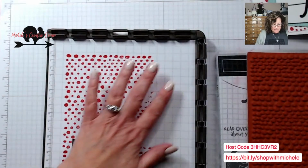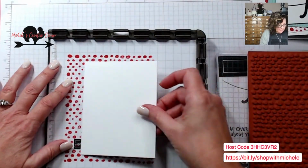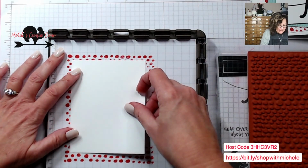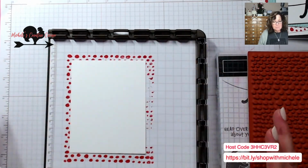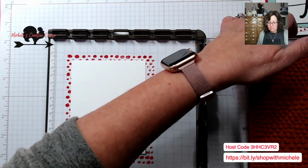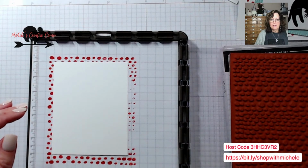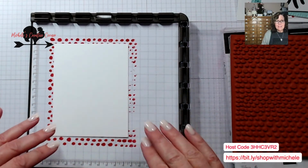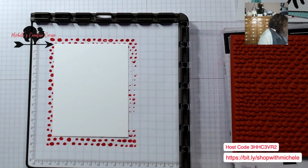So I've got my piece there, and I'm going to put this up in this corner. There's no real way to place a magnet when you're working with the background stamp, at least because I've already cut this down to the size that I want it to be. So since I've already cut it down, I can't put a magnet on my layer or it would be in the way.